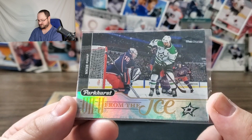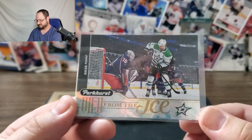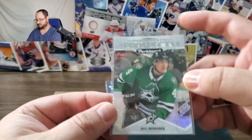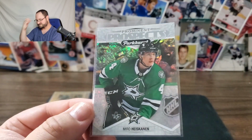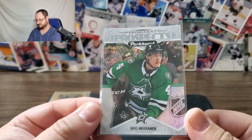View from the Ice, Jamie Benn from Parkhurst. Great subset, I should say. Very nice looking. And Prominent Prospects, Heiskanen. Did I say that right? Did I just say Prominent Prospects, or did I say something else because I wasn't paying attention?